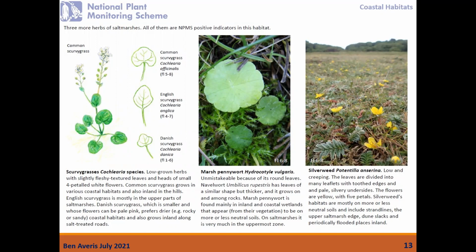Marsh pennywort, this isn't such a strictly coastal plant at all. It grows very commonly inland in all kinds of neutral wetlands, typically as in that photo with that spiky looking moss called Calliergonella, which also likes the same kind of habitats. But it'll turn up in the upper parts of salt marshes here and there. You can always identify it because the leaves are round with what they call crenulate margins, like very rounded teeth. They don't stick out very much. Flowers are very small, not terribly conspicuous. Absolutely unmistakable plants.